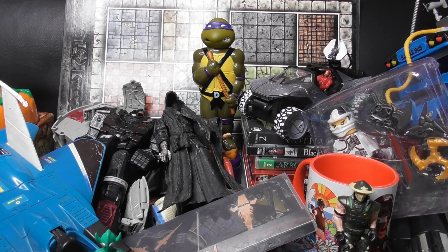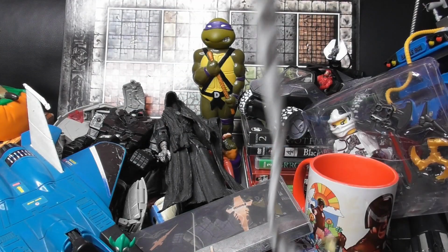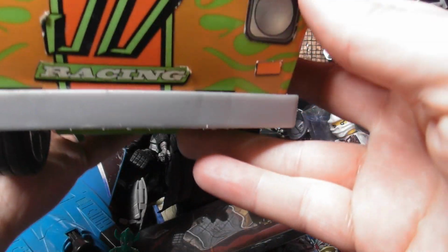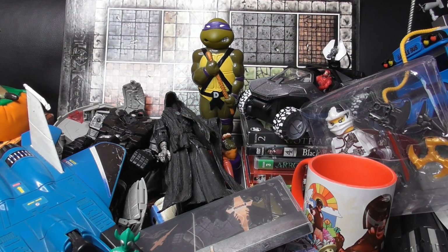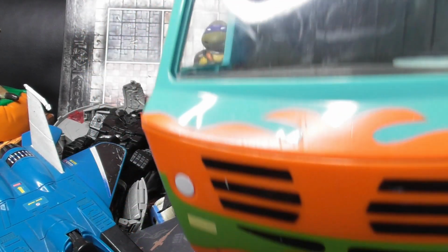We've also bought this big bundle. I can't even show it because it's a big bag full of Scooby-Doo stuff. So we got this Mystery Machine. I kind of want one of these Mystery Machine things for a shelf, but this one's a little bit tatty. We also got this one. I say a little bit of sun damage, unfortunately.